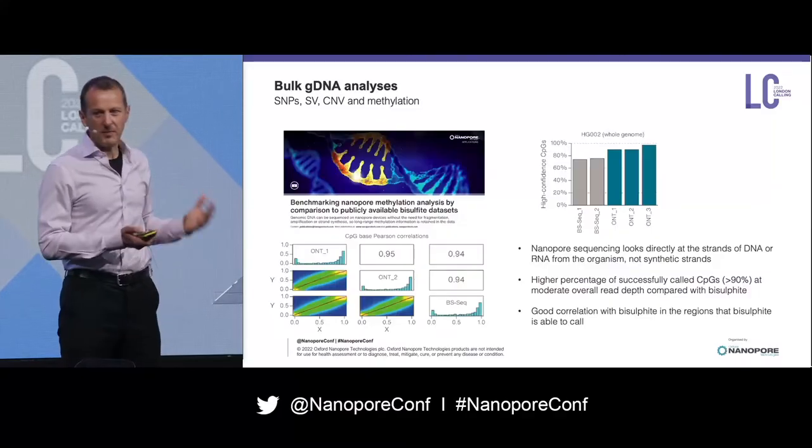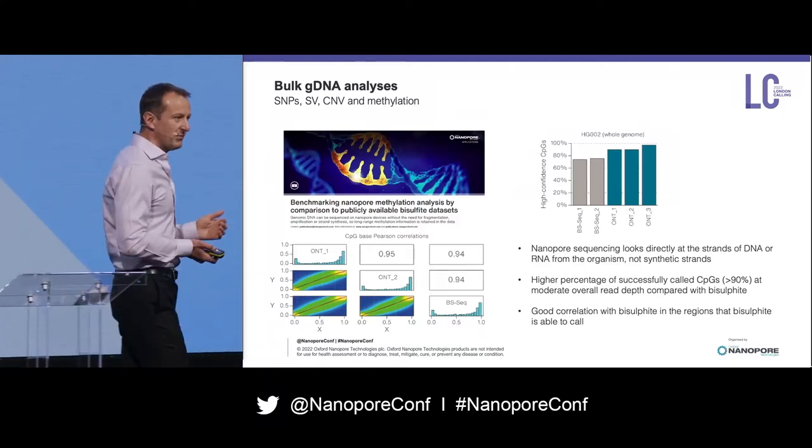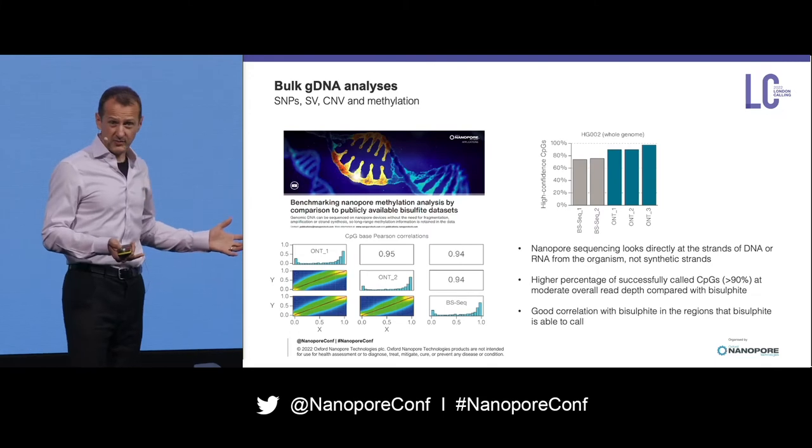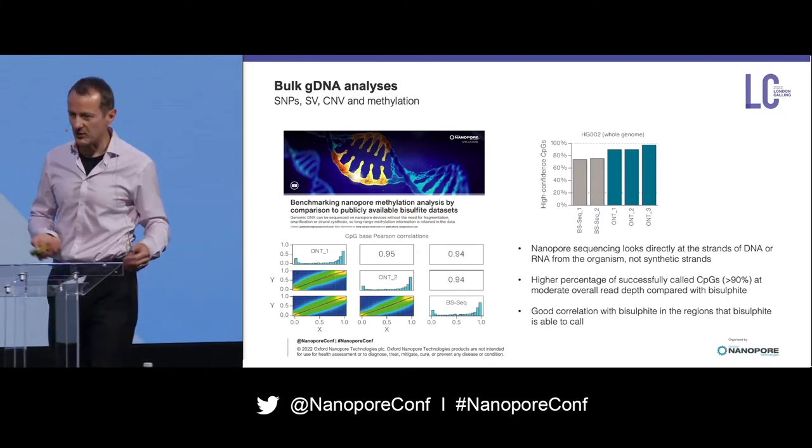But for those of you who are more interested in correlations, the figure on the bottom left shows you how closely we correlate our methylation calling to bisulfite data for the regions that bisulfite can cover. We can cover the whole genome, as Gordon was saying this morning. Bisulfite covers less of it, but where we do overlap, we agree.